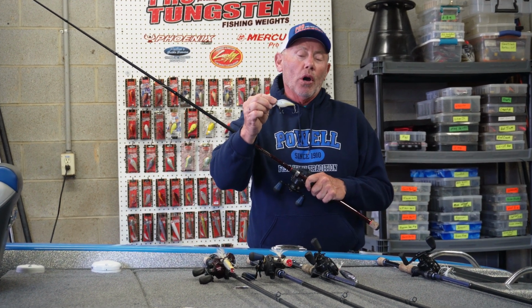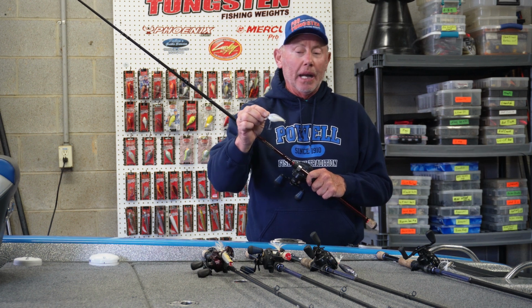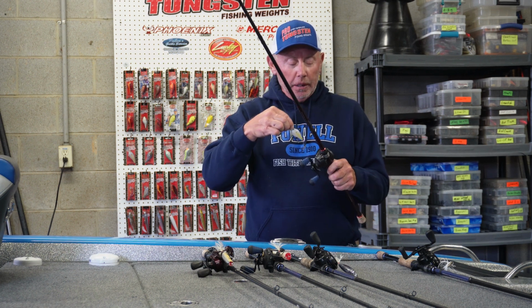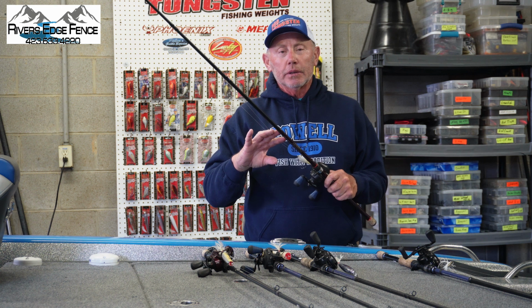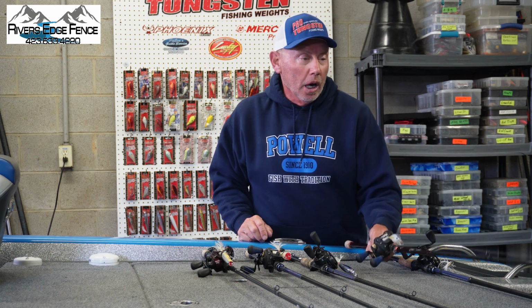And we've caught them around wood on this square bill. If you find a brush pile or a stump or something out there, I know where some stumps are. We've been catching fish off those stumps and stuff. But that's been working again in the flats back there, you guys, in the backs of the creeks. Again, I'm throwing 17-pound test fluorocarbon on pretty much everything except my top water.